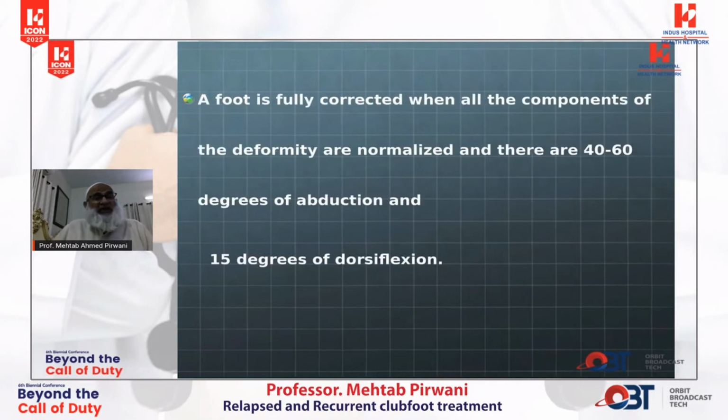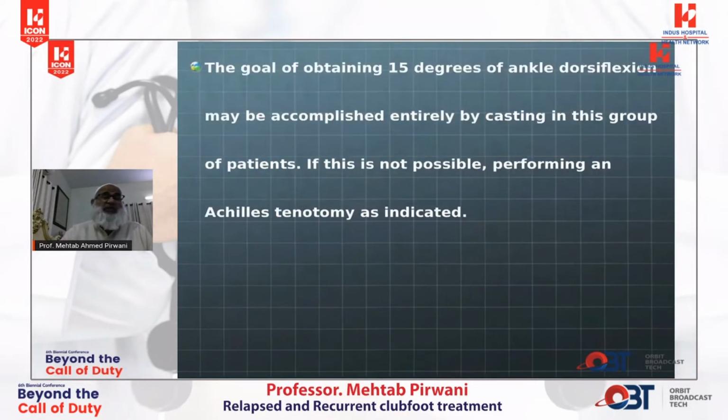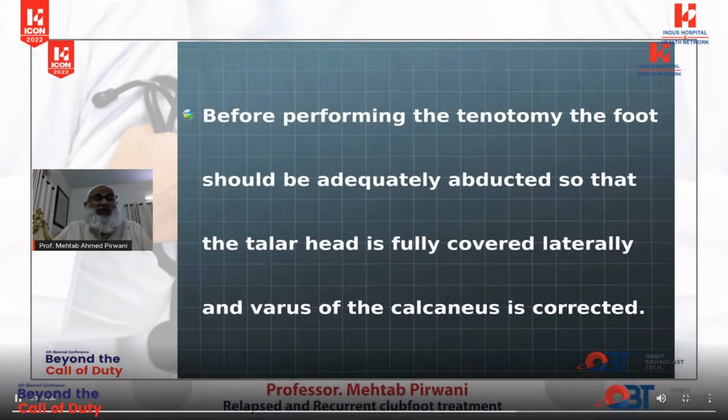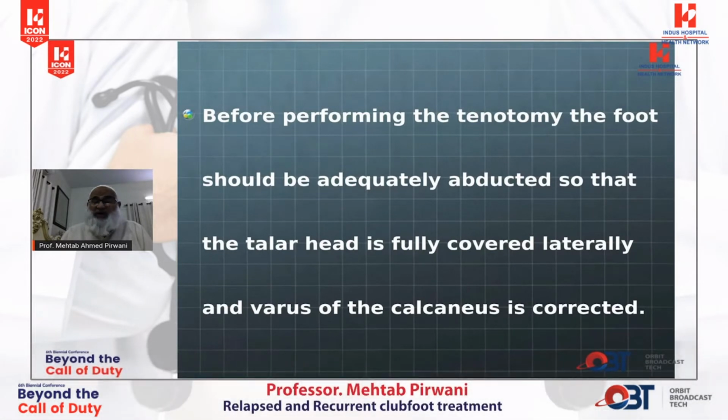A foot is fully corrected when all the components of the deformity are normalized and there are 40 to 60 degrees of abduction and 15 degrees of dorsiflexion. The goal of obtaining 15 degrees of ankle dorsiflexion may be accomplished entirely by casting in this group of patients. If this is not possible, perform an Achilles tenotomy as needed. Before performing the tenotomy, the foot should be adequately abducted so that the talar head is fully covered laterally and varus is corrected.